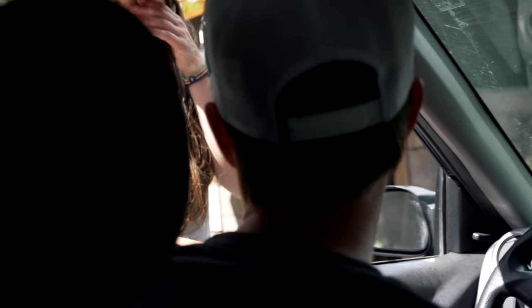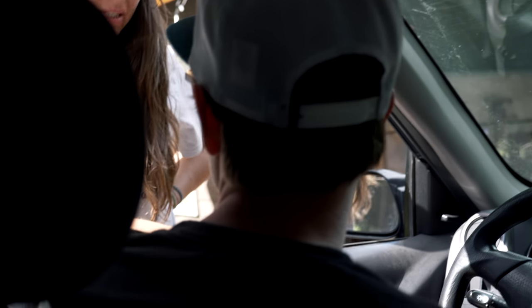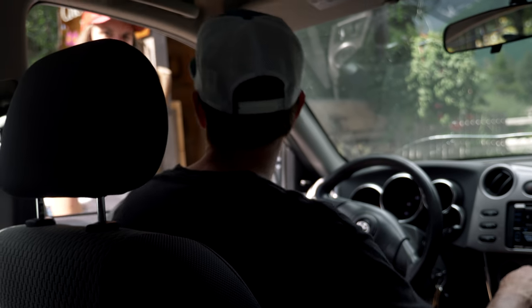Campsites available? So, how many nights do you guys want to stay? Well, we're probably only going to be here till like 2 p.m. tomorrow. Is there any way to pay like a night and a half? Yeah, you could pay 10 bucks here. Okay, totally. There you go, you guys are all set. Thank you very much.